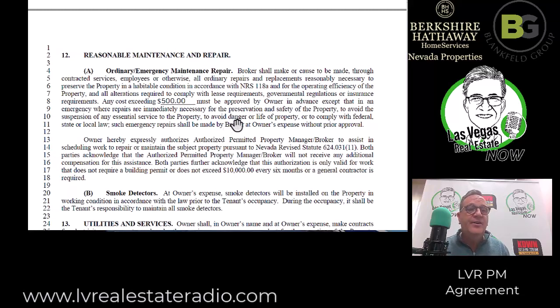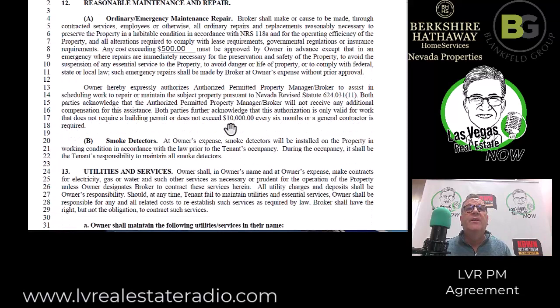But anything under $500, we're not even really going to come to you. We're just going to get it fixed, and you'll see the receipt. We'll likely let you know that it's been done. We wouldn't want to keep you in the dark on it, but we're not obligated to get your permission to do it. That's what this is really saying. Smoke detectors, you've got to make sure that the house is safe and has smoke detectors in it. But then once the tenant occupies it, they're responsible to maintain those smoke detectors.